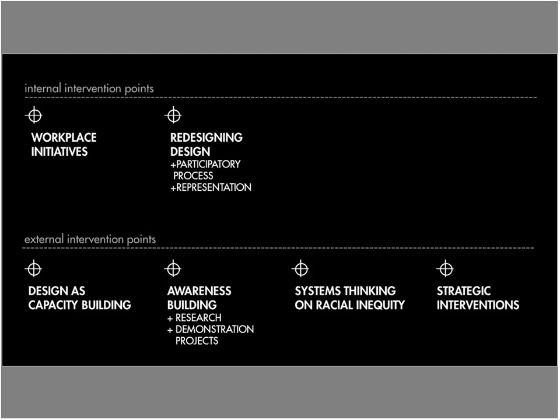And then when we looked at external intervention points, we started to see a couple of other buckets. So the first is design as a form of capacity building. So this is initiatives that train people in design and construction skills as a form of capacity building. Juxtaposition Arts and Asian Neighborhood Design are groups that work specifically with youth, or the Delta Design Build Workshop is an initiative that we'll hear about today that works with grown people.